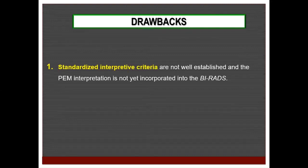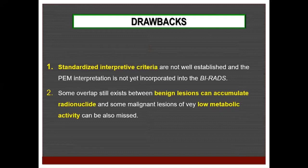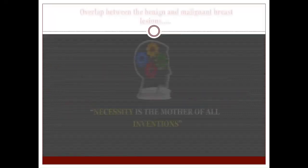And like anything in life, anything has its white side and its dark side. PEM also has disadvantages, and one of the major disadvantages is that the standardized interpretive criteria are not yet well established and the interpretation is not yet incorporated into the BI-RADS. There is also some overlap between benign lesions which can accumulate the radionuclide and some malignant lesions of very low metabolic activity.